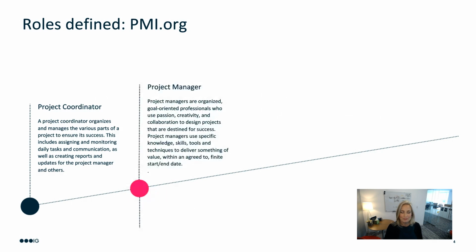The project manager. Per PMI, these are organized, goal-oriented professionals who use passion. Ooh, I love that, because it's so true. Project managers understand that they are responsible for leading the delivery of a discrete effort of work, and they do so by using specific knowledge, skills, tools, and techniques to deliver something of value within an agreed to, finite start and end date.